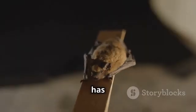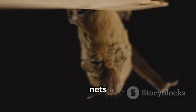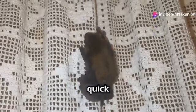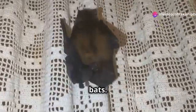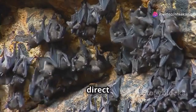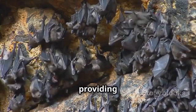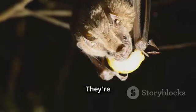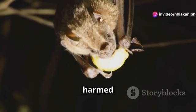Each of these methods has its advantages. For instance, mist nets can be adjusted for different species sizes and age groups. They also allow for the quick and efficient capture of large numbers of bats. Roost surveys offer direct observation in their natural habitats, providing accurate population estimates. And acoustic surveys? They're non-invasive, meaning no bats are harmed in the process.